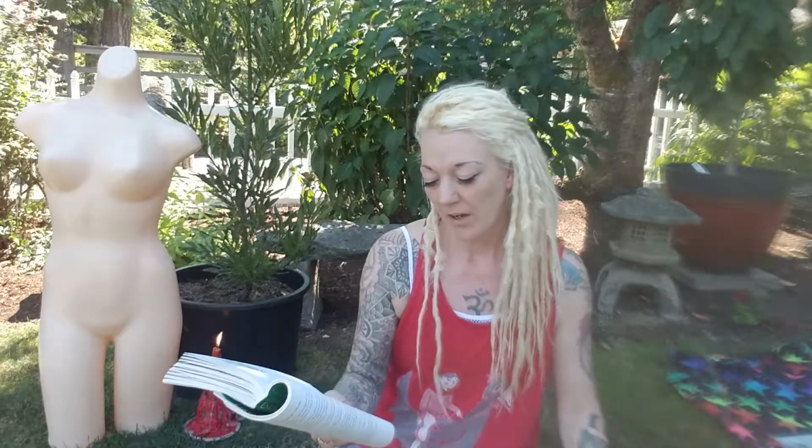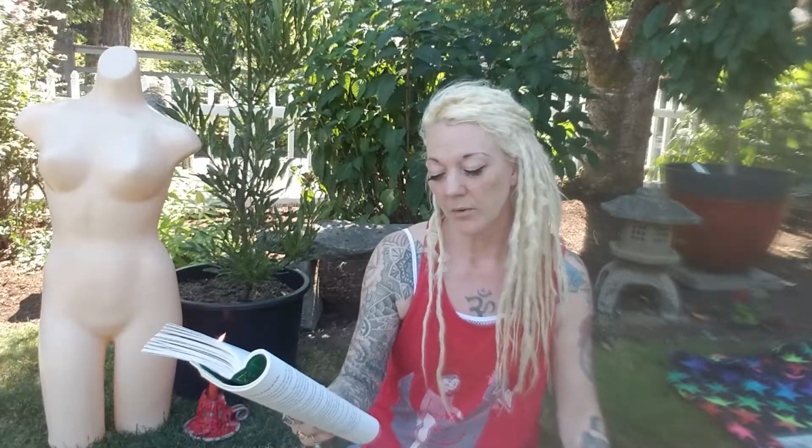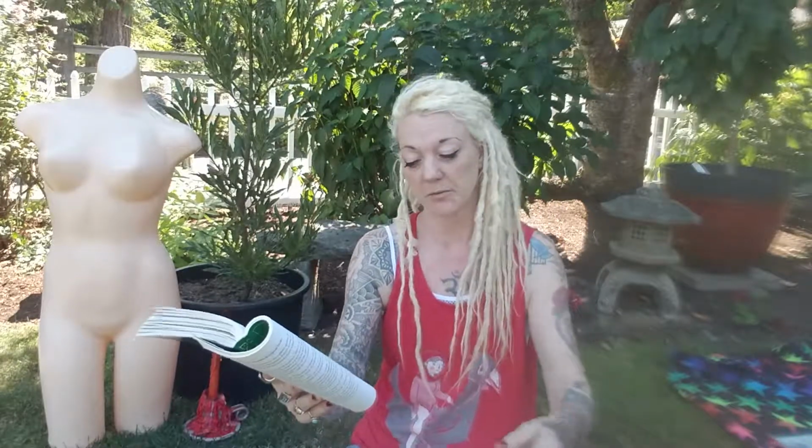Bay leaves mixed with sandalwood can be burned to remove curses and evil spells. I need sandalwood. I'm out of even the incense, and I've never ever had it in resin form. I definitely want to be getting that. Or in the whole form. I don't know if it's a resin.